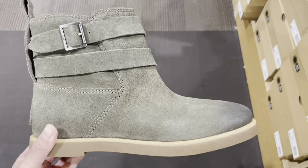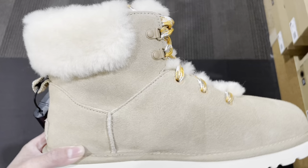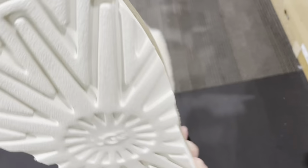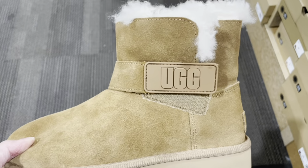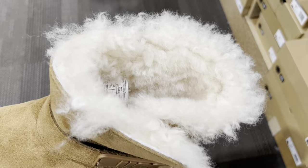Here's a green boot by UGG. It has a suede upper and an inside zipper. Here's a suede boot with a fluffy shearling detail. This one has a plush lining and a Velcro strap with a logo on it.